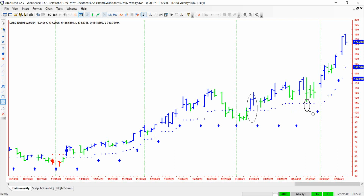It's okay to get in even on the green bars. It's just a little more risky. If you really want to get into something, you really like it, you've done your homework or whatever, you want to just get into it. The pullbacks are great places to get in because the blue dots block the prices from going lower. Well, that's really strong support. And as you can see now, we're up to 177.